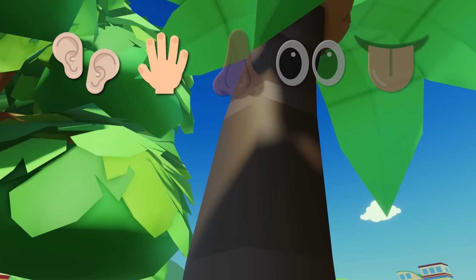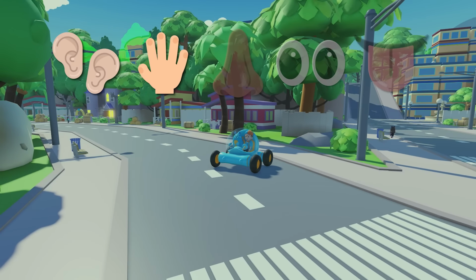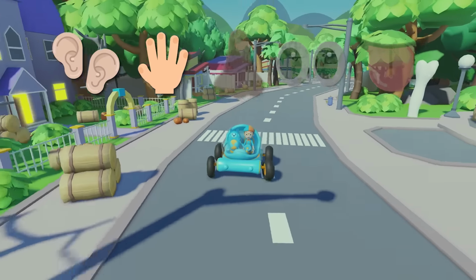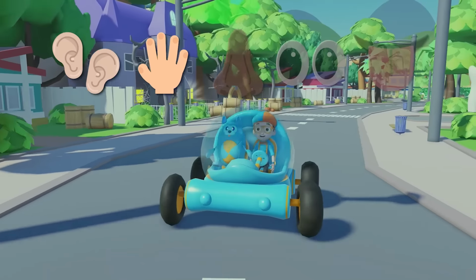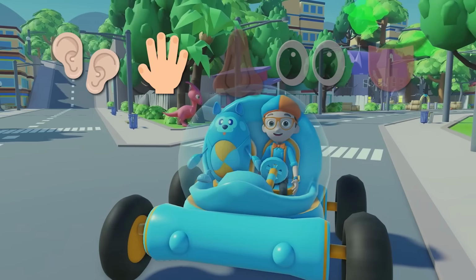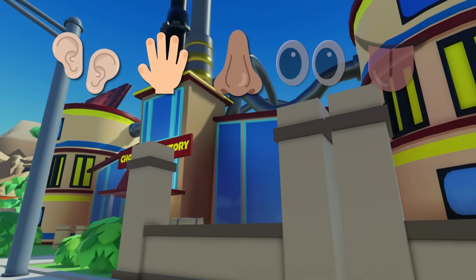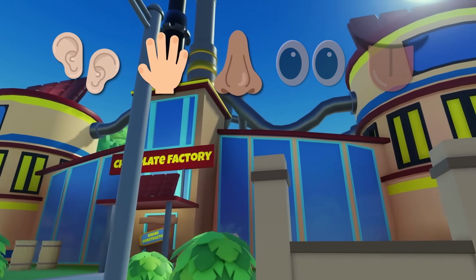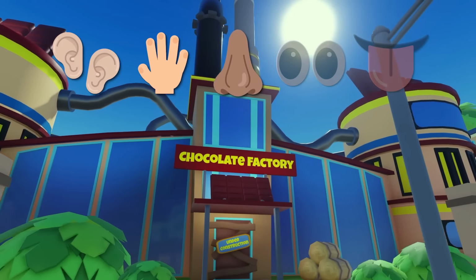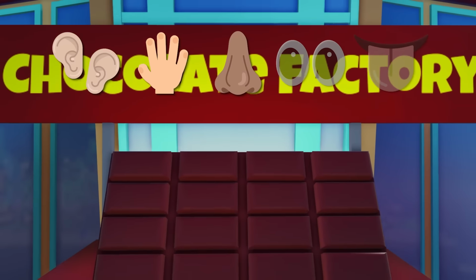Smooth, like a comfy blanket. Yeah. All right, let's go see now what we can smell. Debo has a really strong sense of smell. Do you smell anything, Debo? It smells really sweet. Let's follow our nose and see what we can find. Look, it's coming from the chocolate factory. I love chocolate. Chocolate smells so sweet and so delicious.